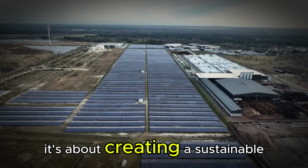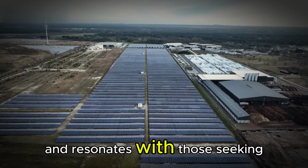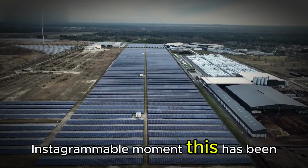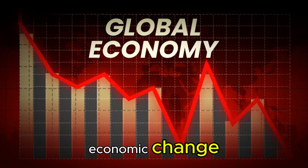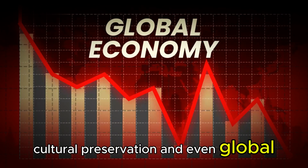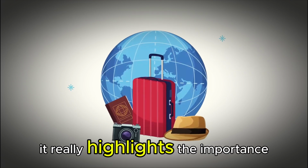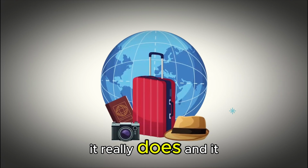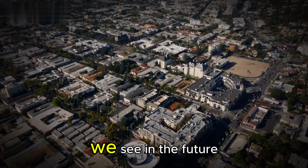Exactly. It's about creating a sustainable model that celebrates their identity and resonates with those seeking more than just a fleeting Instagrammable moment. This has been such an eye-opening deep dive. We've explored how a simple color can spark economic change, cultural preservation, and even global wanderlust. But beyond the purple, it really highlights the importance of responsible and sustainable tourism development. It begs the question, what other creative transformations could we see in the future?